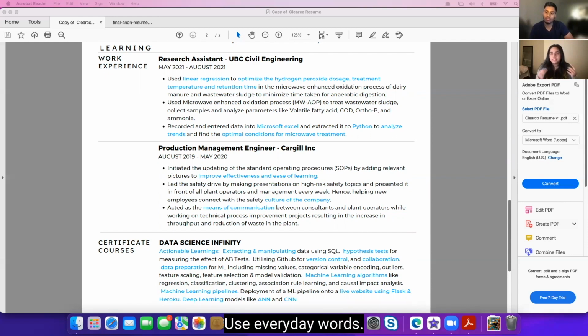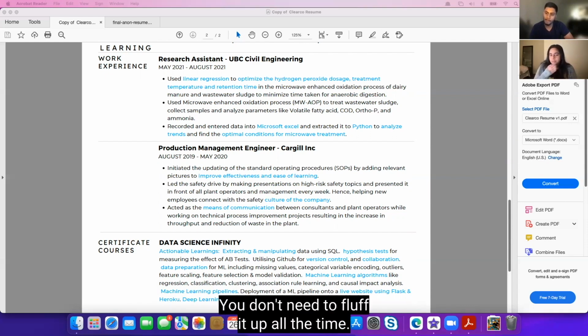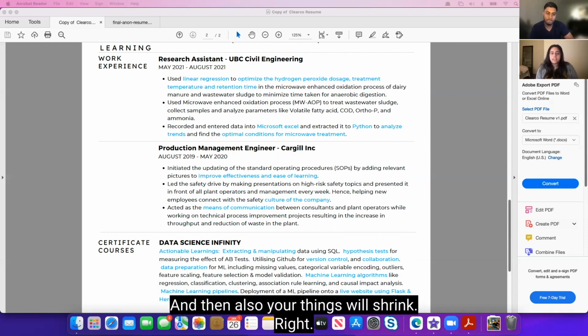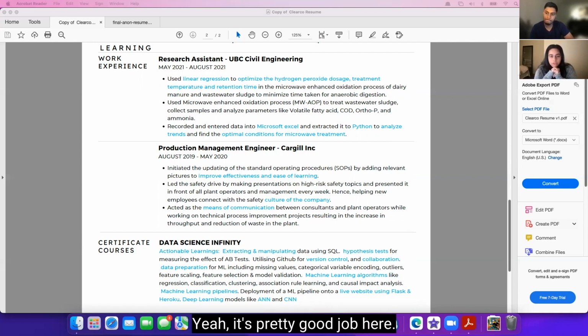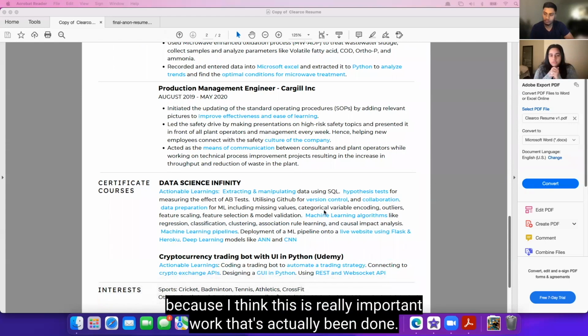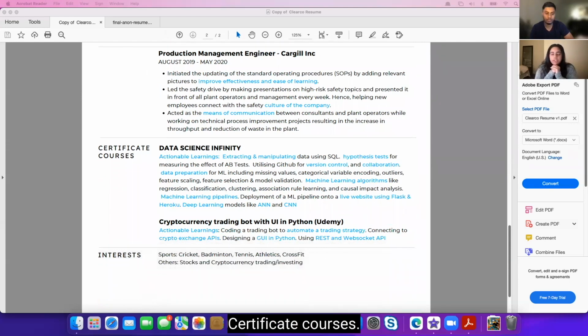Use everyday words. You don't need to fluff it up all the time. Just keep it simple, and then your bullet points will shrink, right? Just get to the point, and you'll save so much space. Yeah, pretty good job here. I would just move it again at the top because I think this is really important work that's actually been done. Certificate courses.